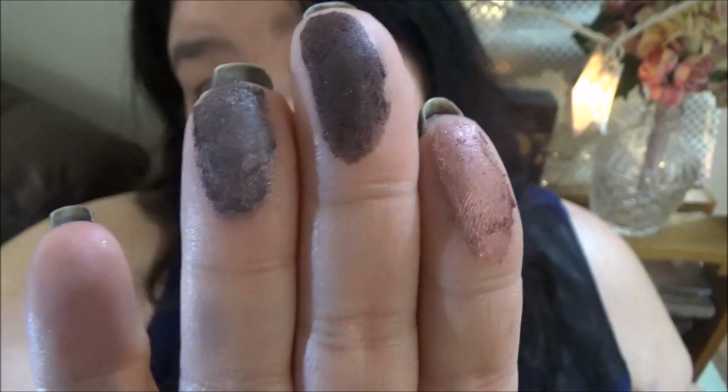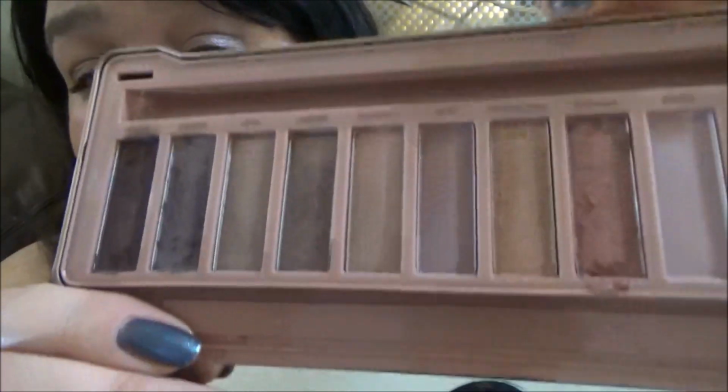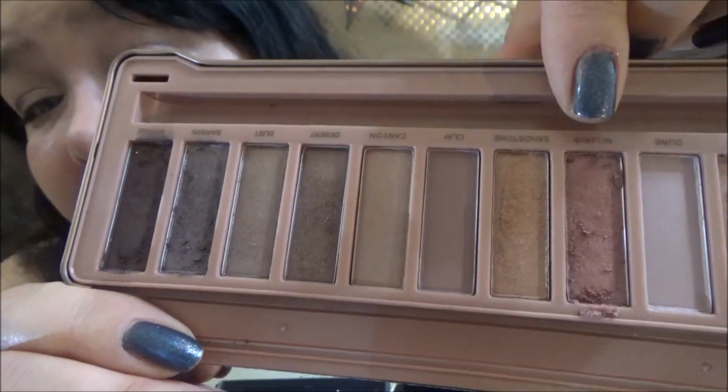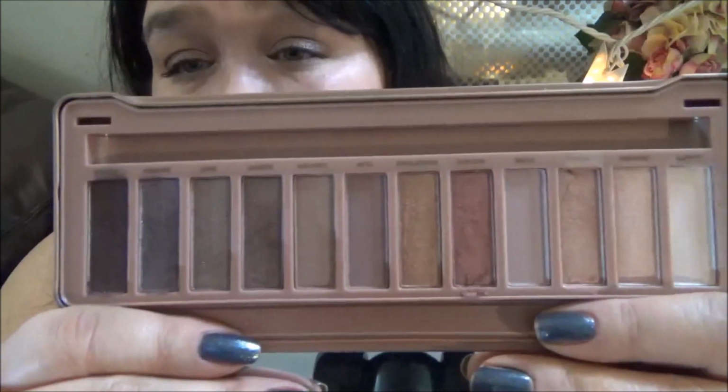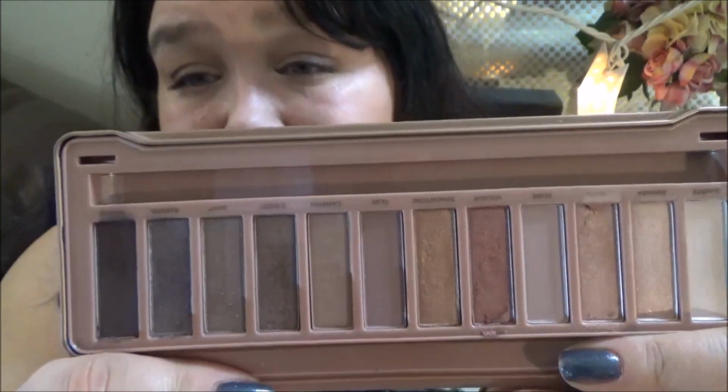Pigmentation for days, right? Crazy pigmentation, beautiful colors. What could be wrong here? Well, first of all, just from lightly swatching it with my finger, look at this. It's so crumbly. It's basically falling apart by just running your finger through it. The quality is awful. But the colors are so beautiful.